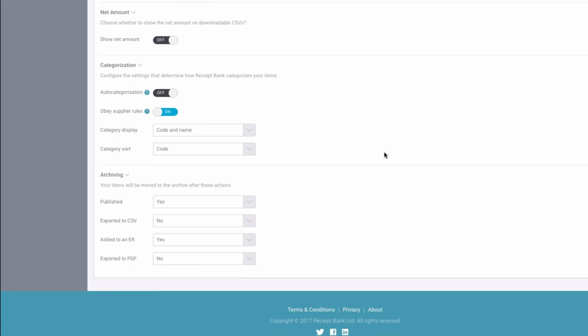Auto categorization is set to off, and instead you've got obey supplier rules set to on, and category display code and name, category sort by code. So what was your thought process behind that? Yeah, so within Receipt Bank, everything I do is really at a supplier level. In my mind, there's nothing that can be done at a much higher level, the total Receipt Bank level, for receipts and invoices, because everything can be different.